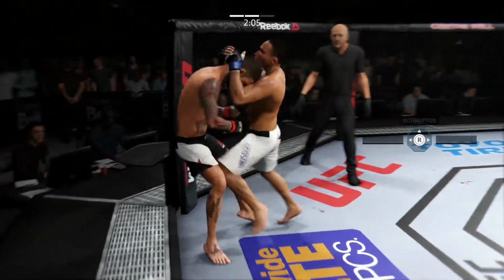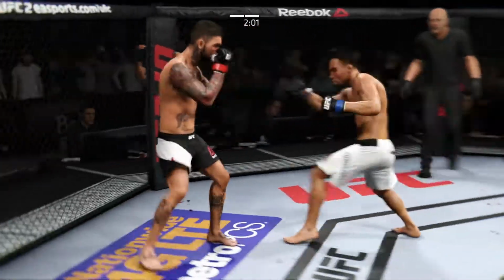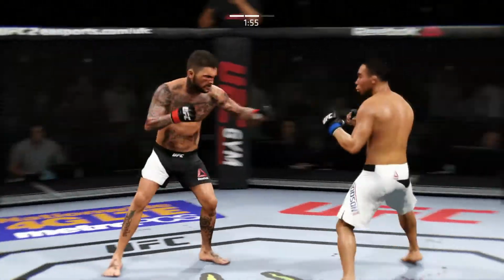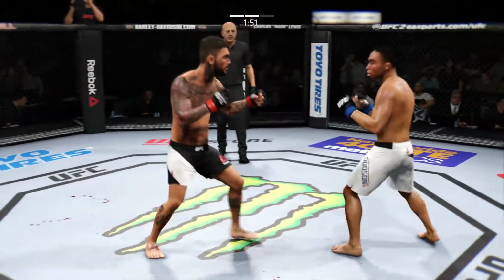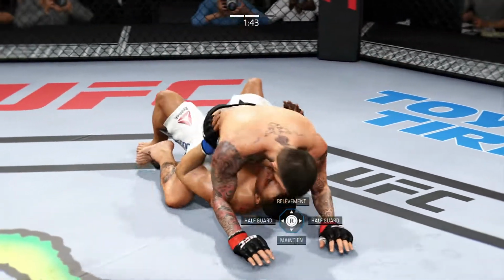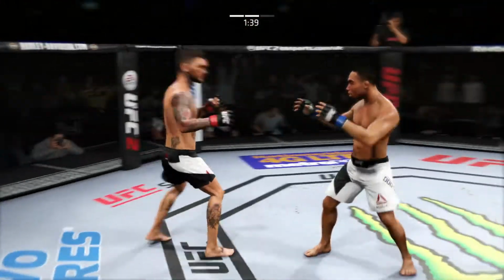Cody Garbrandt's continuing to punish that wounded eye. And you can see that the swelling continues to get worse and worse. He's absolutely targeting that eye. You can clearly see, and he's landing combinations on it repeatedly. Lands a huge kick. Oh! What an exchange! Big takedown. And he's back up again.